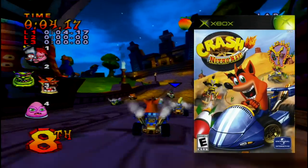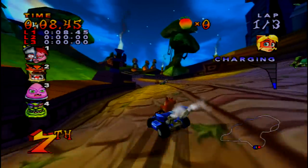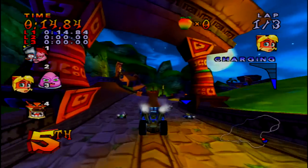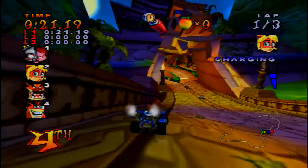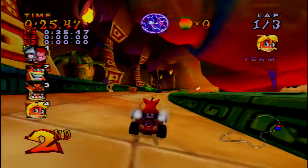Crash Nitro Kart is a game I've reviewed in depth a few months ago, but it's worth looking at again. This was the second racing game set in the Crash Bandicoot universe, and is obviously a kart racing game. Crash Nitro Kart is usually well received, and many gamers really enjoy this one. I find it a bit more average than great, and think age has caught up with it. My biggest issue is with the boosting.